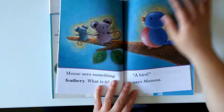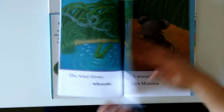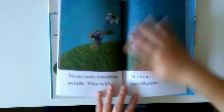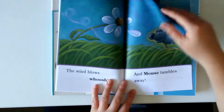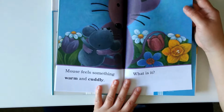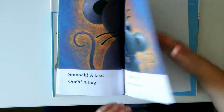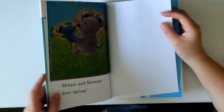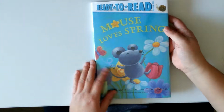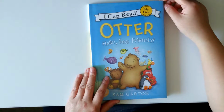You have a snail, a bird, a frog, worm, flower. This goes on for quite a while until it ends with a hug and a kiss. A cute story to read, one that gives an opportunity to include a hug and a kiss for the reader as well. Next one here is part of the I Can Read My First Reading series of books.